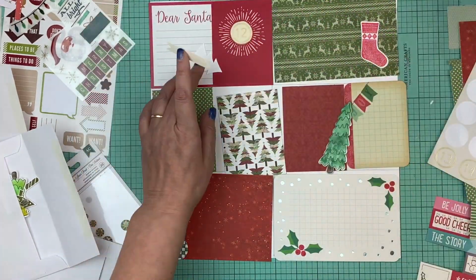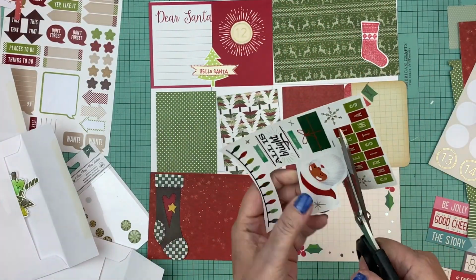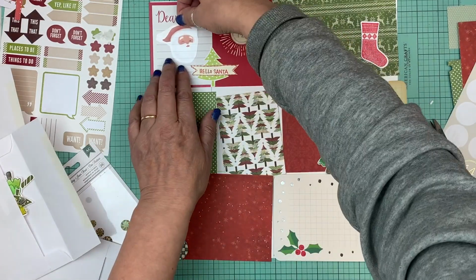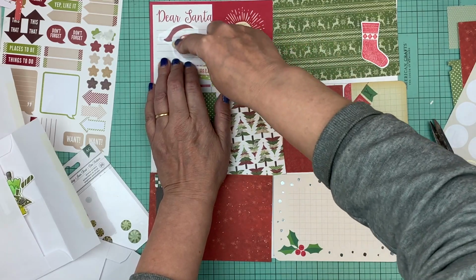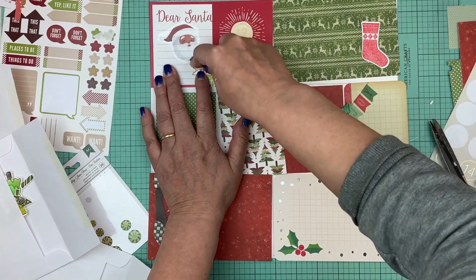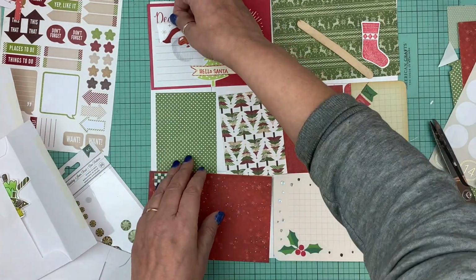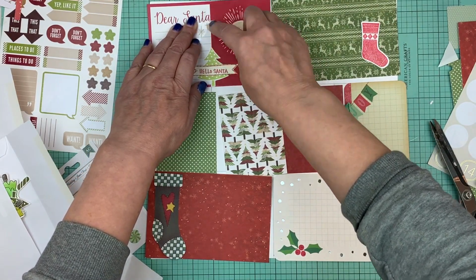Like I mentioned in a previous video, a lot of the pattern papers for the last few days were actually 12 by 12 patterns that I just cut apart. Because when I was looking through my 6 by 6, I didn't have a lot of blues and a lot of pinks and a lot of the different colors that I wanted to use. But where I decided to use the green and the red in this case, there was a ton left of green and reds. So I'm not going to go and use my 12 by 12 patterns when I can use my 6 by 6 in this case.